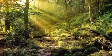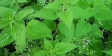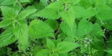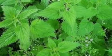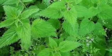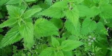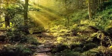Now, next we have nettle tea. Contains copper, calcium and potassium. Here's a picture of it. We will all be very familiar. Things like these just are so annoying. They sting you and you're like, oh my god, that's so painful. It really is. So all you have to do, spit on it and you'll be okay.